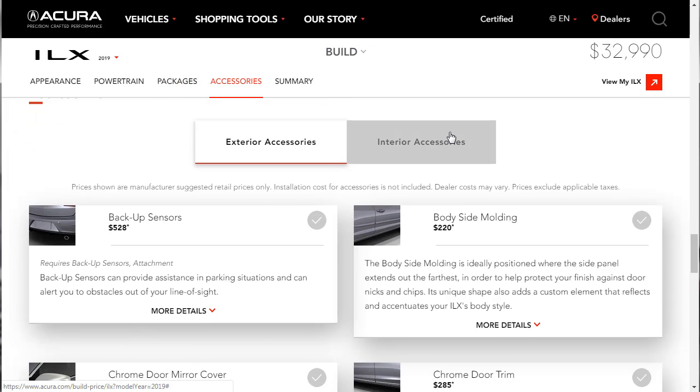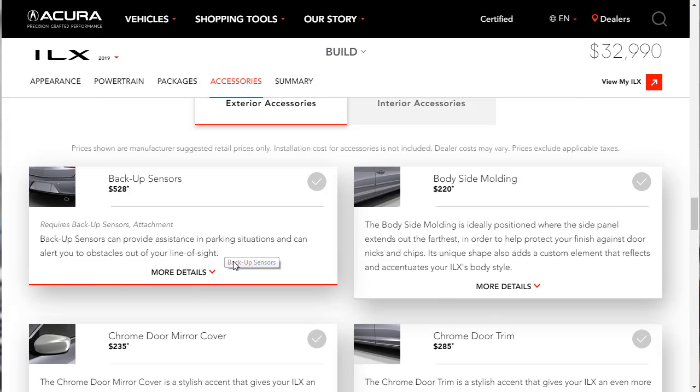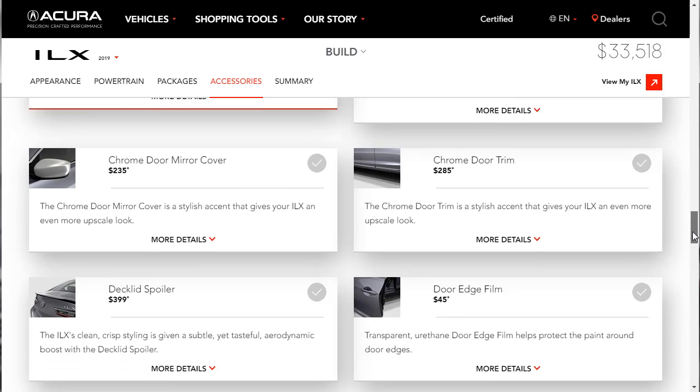And exterior accessories. We're going to just go through them real fast. Let me see all the accessories. So now we can go through these. Backup sensors can provide assistance in parking situations. Well, wouldn't that be standard on the car? I guess not. Body side moldings, no. Chrome door cover, mirror covers, no.